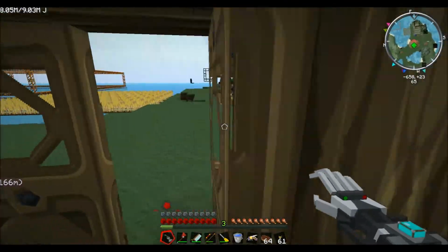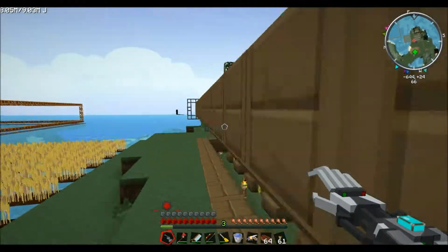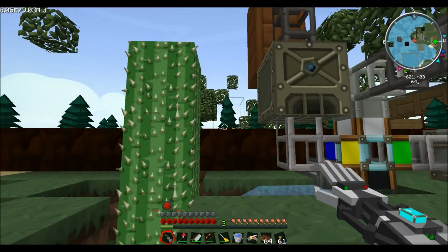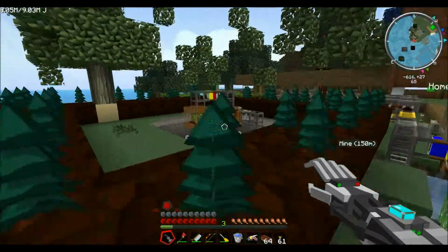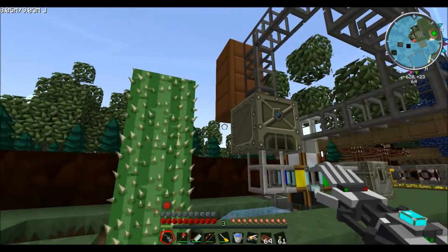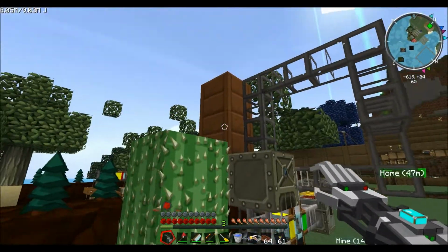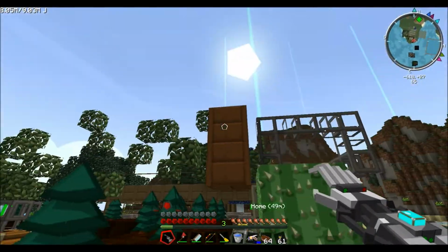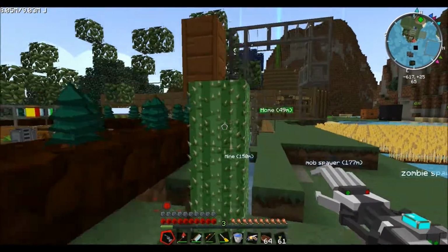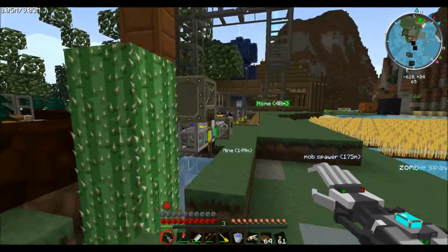First off, we'll take a look at our tree charcoal farm over here. One upgrade we did do: you can see those two planks sitting right there, and that is because when a tree grows right here, the leaves will break the pipes. That's why these pipes are sticking out. So by putting the two logs right there, the leaves won't grow, which is good.